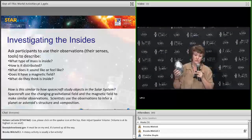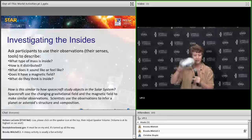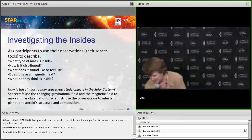In addition, if you don't want to risk it with balloons, you can also use plastic eggs. Here we've got a plastic egg that we've wrapped and put mystery substances inside of. This one wobbles, and you can hear a little bit of noise in it.